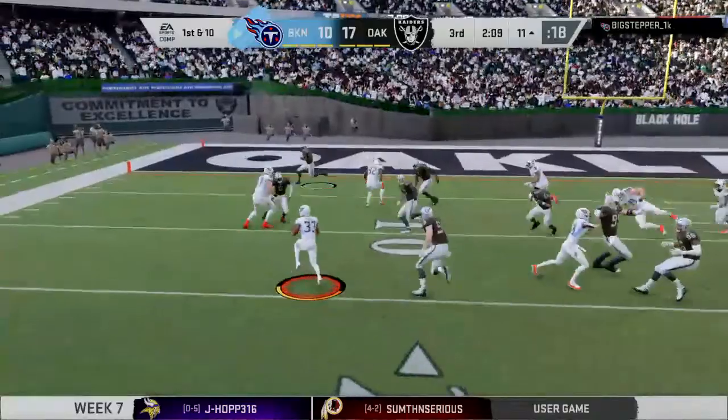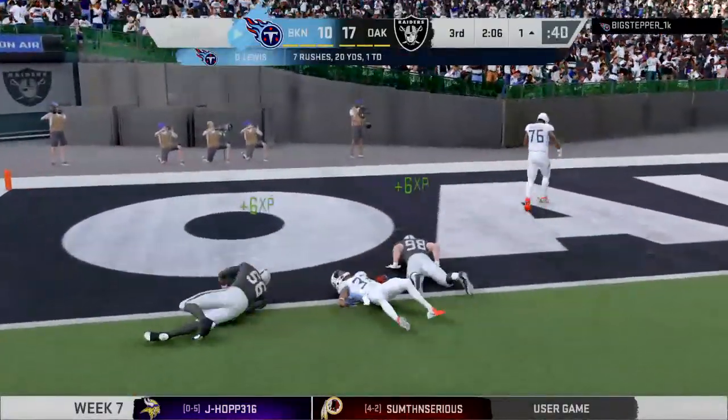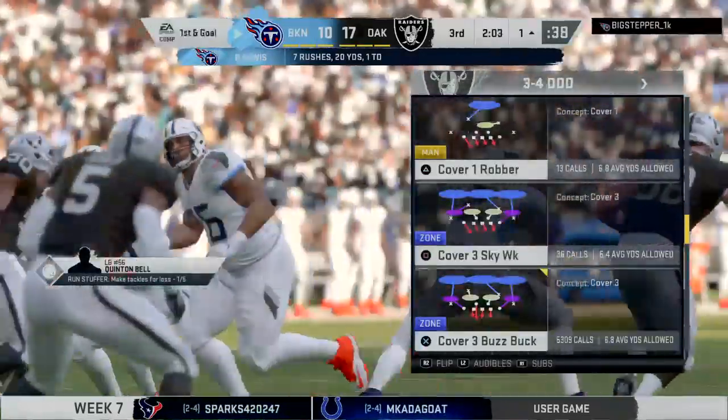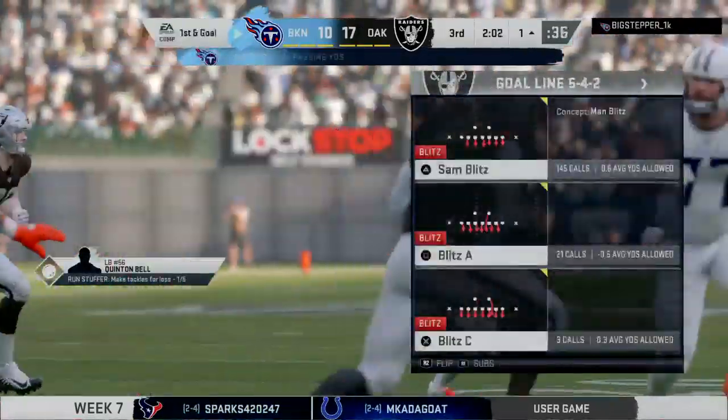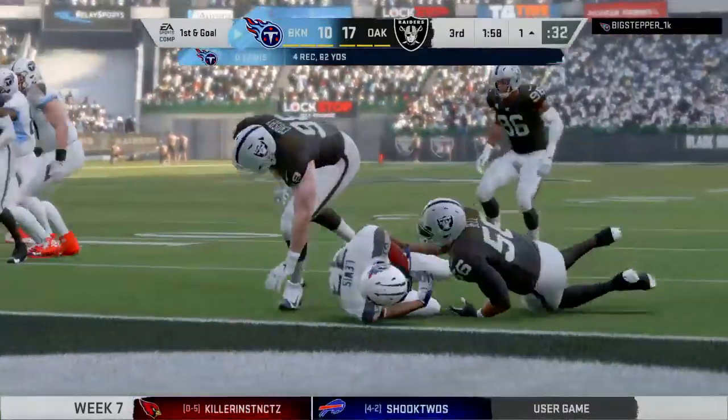On first down, Lewis. And he couldn't quite get there. Tackled down at the 1. Another good gain. That's now 35 yards combined on those last two plays.